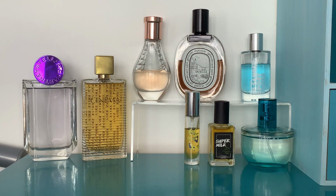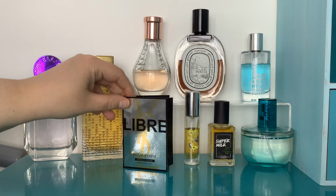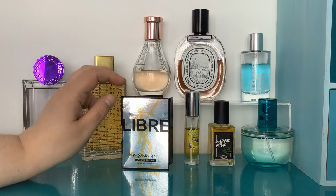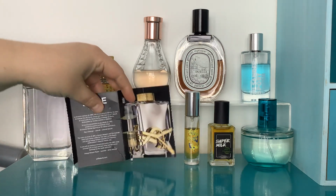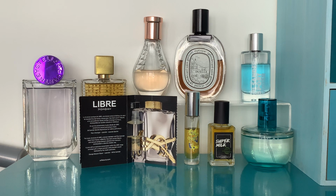All right. Okay, last but not least. Well, it's just a sample, so it is least out of these, to be honest. This is Libre Platine. Can you see that one there? Yeah, there it is. I tried this one when it was out in store, and I did think it was really nice. I thought it was more unisex, and quite light. It wasn't a really obvious perfume, but it lasted for ages. I believe that was my general take on it.